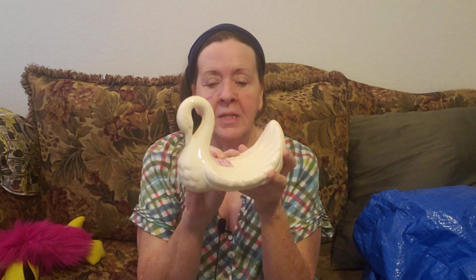This I left behind last time, and I regretted it. I had regrets. It's a vintage swan towel holder for the bathroom. These are pretty popular. I usually sell them pretty quickly in my shop. It was $1.49. So I don't know right offhand what they sell for because I haven't sold one in a while, but I would think probably $15 to $20.